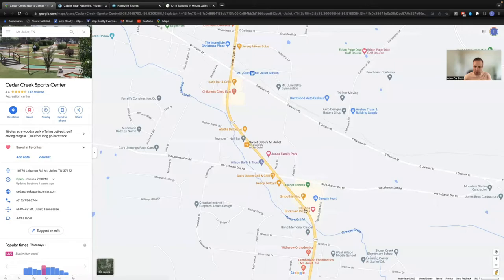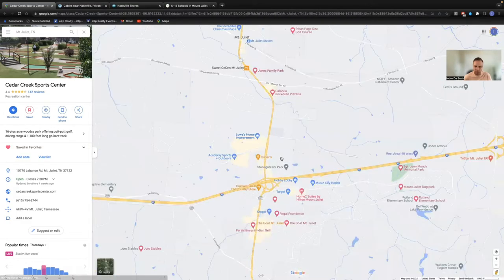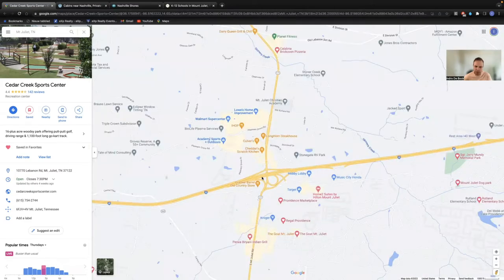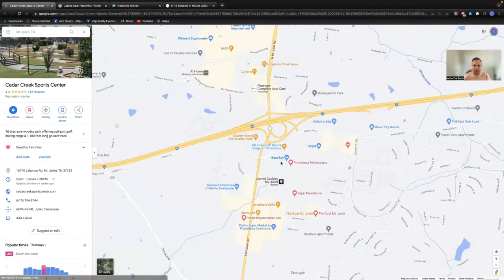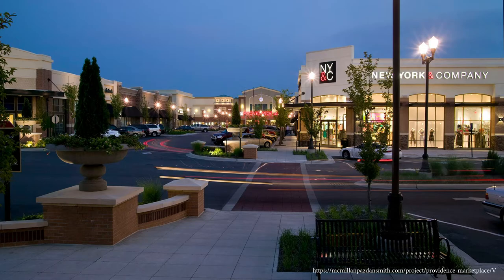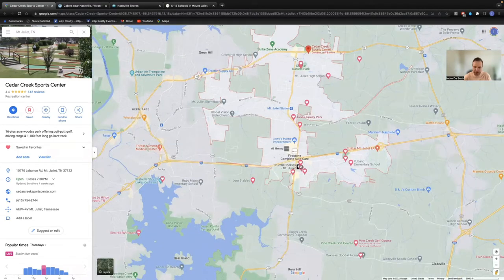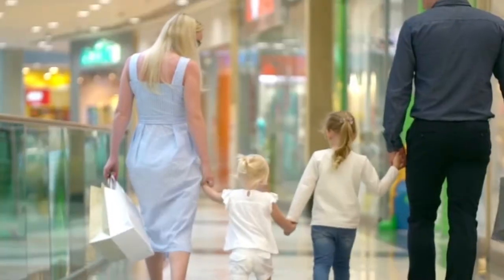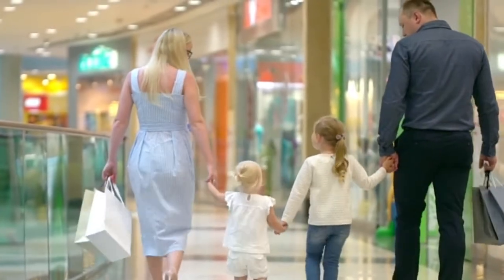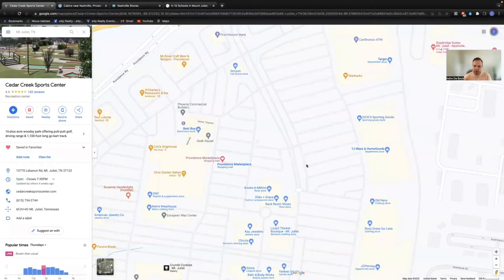Now, if we go a little bit more south again, we will come right here on the exit of the interstate of I-40. And this is actually a little bit the main attraction of Mount Juliet, which is Providence Marketplace. We also covered that in our full vlog tour. So to give you a better understanding of what the center point is in Mount Juliet, as you can see, everything when it comes to shopping, groceries, eating places, it is all located in Providence Marketplace. So let's zoom in a little bit more.